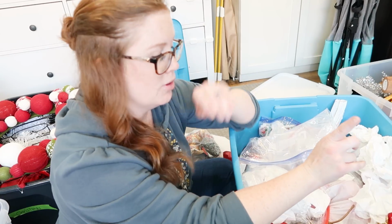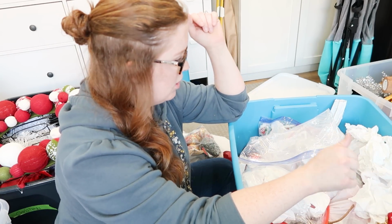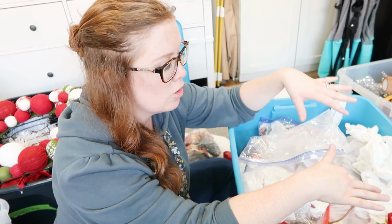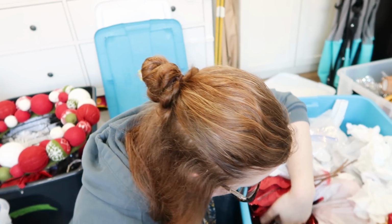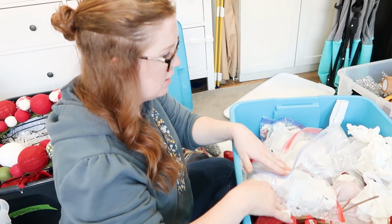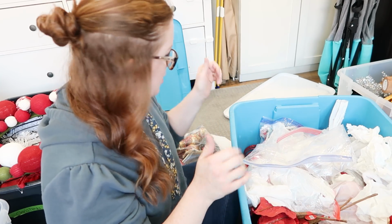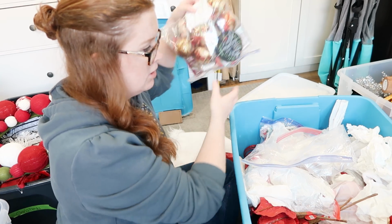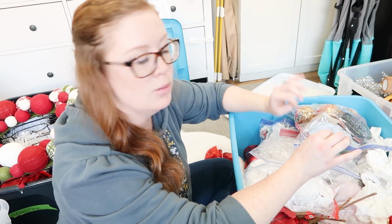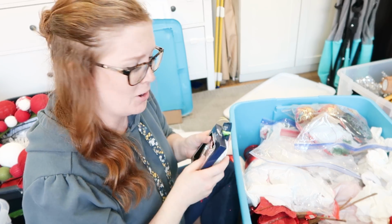I realized I did something really smart last year. I put all of the ornaments that we use in one bin and all the ones we didn't use in a separate bin. So I know this is everything we need to decorate the Christmas tree with and no extras. So I know if I find any more ornaments, they're just extra ones that I don't need to keep. Thank you, past Sarah. That was a smart idea.